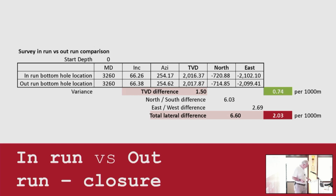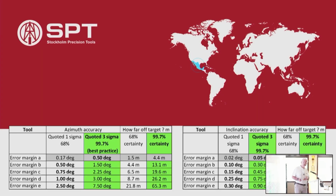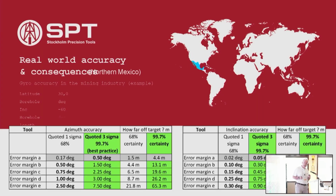So in this case, the TVD difference, the true vertical depth difference between the two surveys, is less than 1 meter per 1,000 meters, and it passes specification. The lateral differences are greater than 1 meter and fail. So this survey would have failed that test. It's a great check on repeatability of your data.